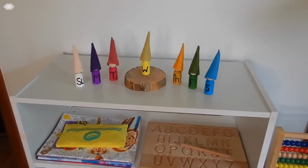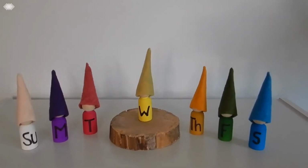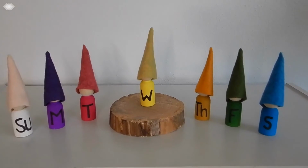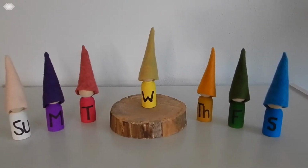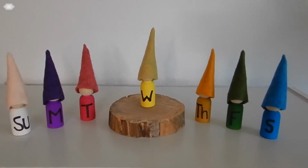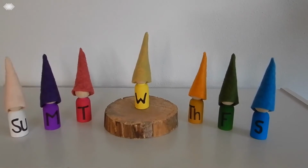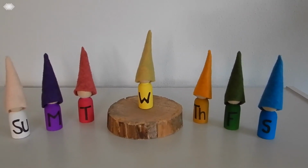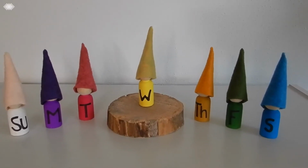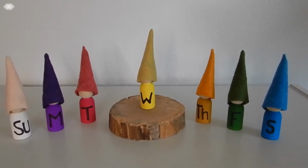But on the top we have our little days of the week gnomes. And my daughter and I made these together. And they're just a fun, cute, adorable way to mark the day of the week. And it was also just a really good bonding experience to make these together. And so the kids are starting to make associations with the colors and the days of the week. And my daughter will also use these and practice her letter sounds. So she'll ask me what day it is, and I'll say Wednesday, and then she'll know to get the W out.